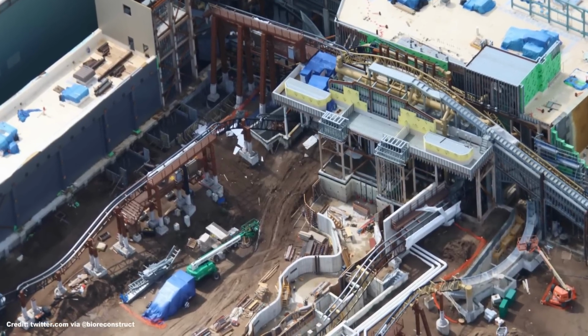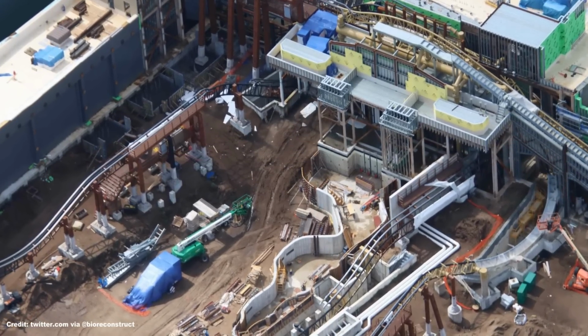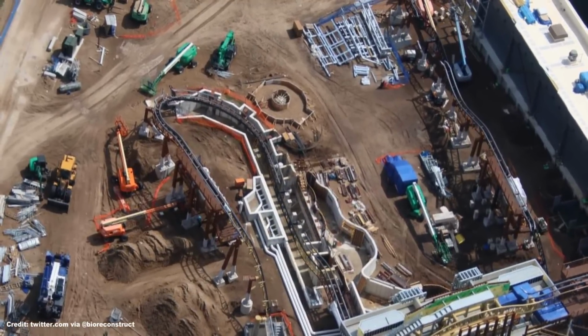The path where the water will flow can be seen here. A wall has been built to contain the small river. This is also near where the coaster will skim past the water.